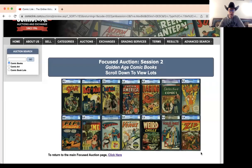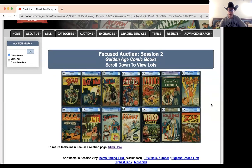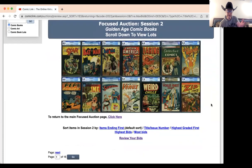I'm going to share the screen for you folks so we can look at it together. And I haven't gone through the auction. I'm going to give you my off-the-cuff remarks on what I'm seeing in here. Maybe this will help guide some of the books that you'd like to bid on, provide a little bit of insight into this collection.